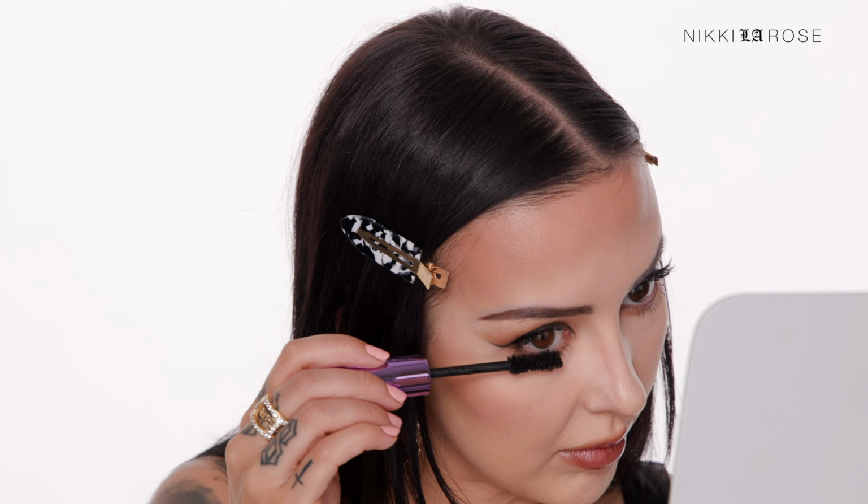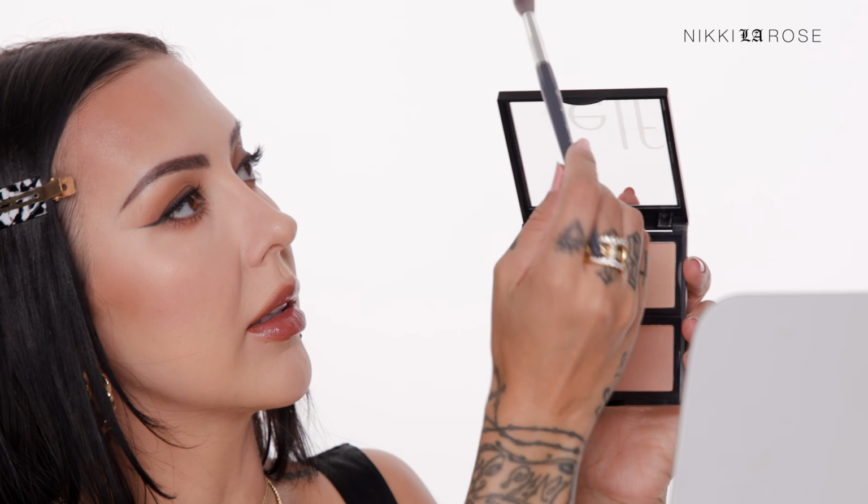I'm gonna go back to my mascara. Let that dry down a touch. In the meantime, I'm gonna dust off that baking powder that's on the side of my nose with a clean brush. And now go back to my bronzer palette and just kind of contour and bring some balance to the center of my face and bring this on this side of my nose. And for that, I'm gonna use a BK Beauty A503 brush. And I think I'm just gonna use this one to start.